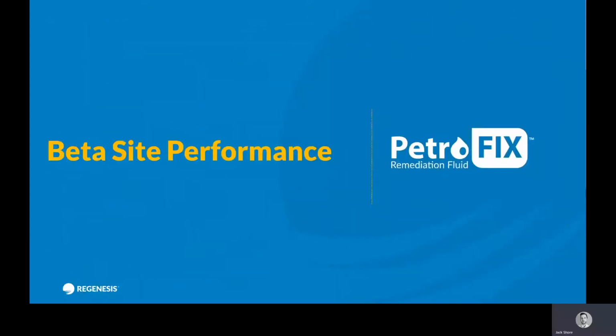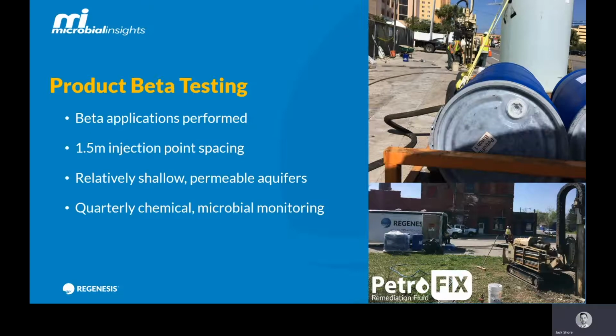In terms of its performance, I'm going to take this from a beta site that we did in the US. I like this as a case study because they really went above and beyond what is required to monitor for TPH degradation after Petrofix has been applied. Here they were looking at secondary and even tertiary lines of evidence that we weren't just absorbing the contamination, but we were also kickstarting that anaerobic biodegradation process.